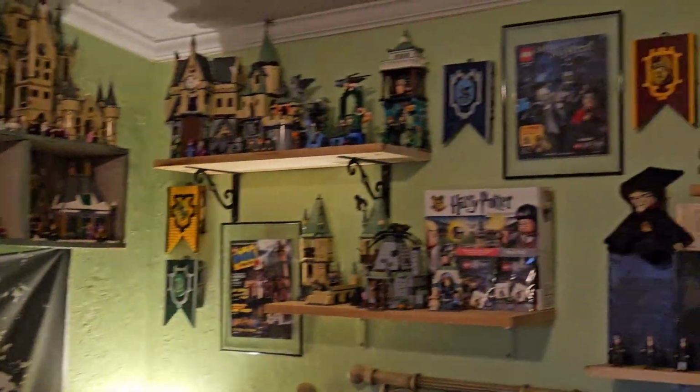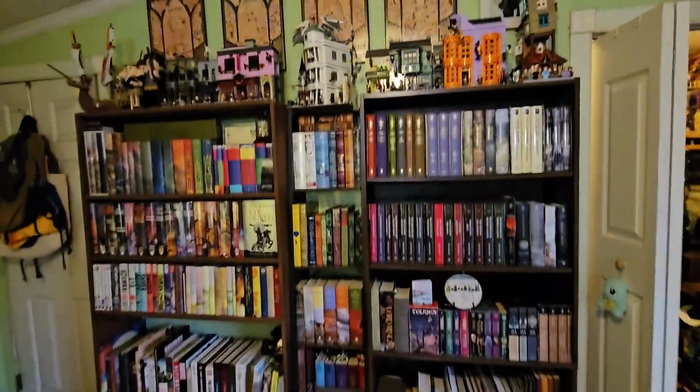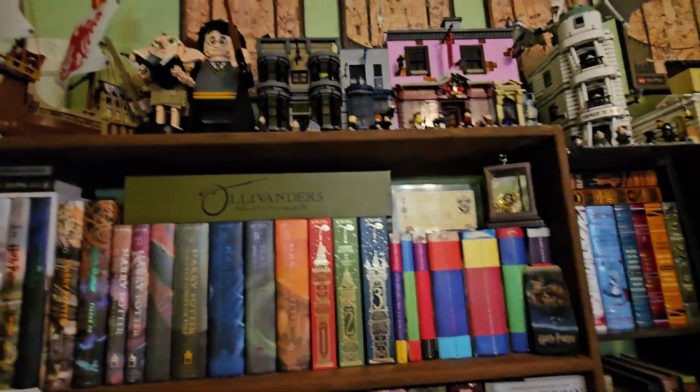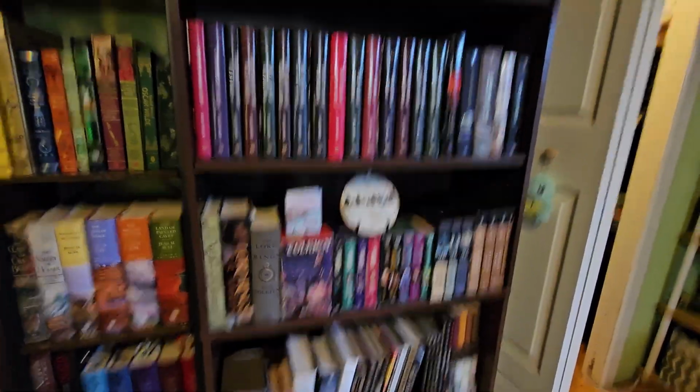Yep, that's Lego Harry Potter. I have more. I'm not done yet. I've got these bookshelves that sit here along the wall, and at the top, I have Harry Potter books here. I also have a bunch of Lord of the Rings books. I'm a Lord of the Rings super fan. And a Harry Potter super fan.